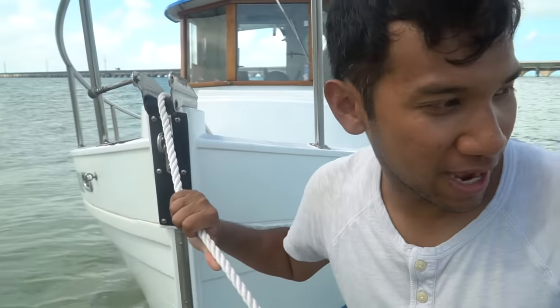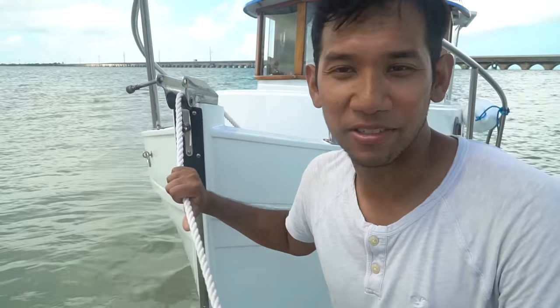Over here, what I wish I had is an electronic windlass, but unfortunately I do not have that. So I have to reel in the anchor myself, 50 feet of anchor rode and chain.